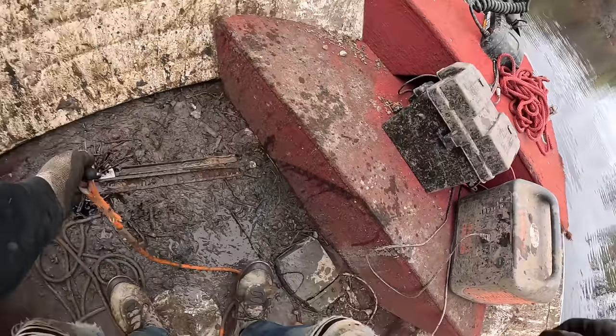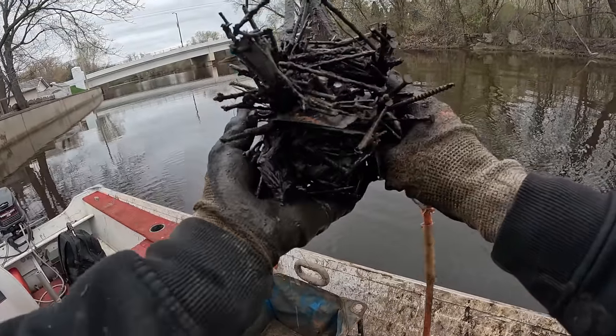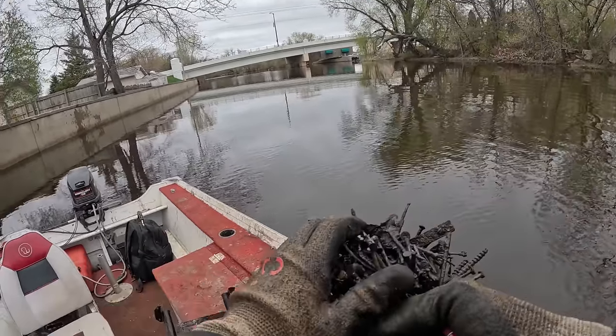And again, you guys, see what I'm saying? Every single throw with these nails, and it's just absolutely cluttered. Now it's gonna take me 5 minutes to pull all these suckers off of here.